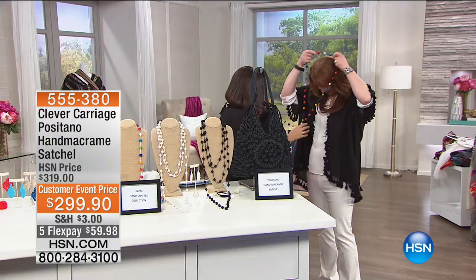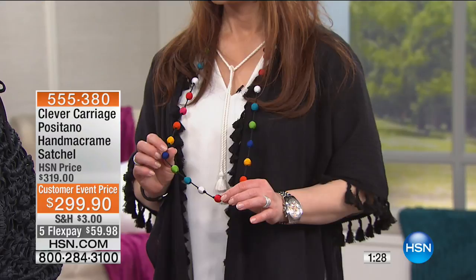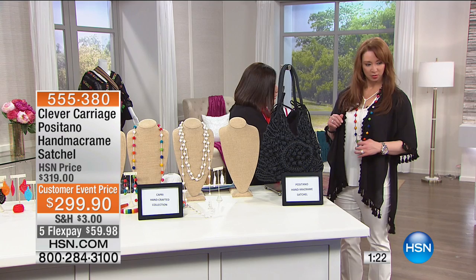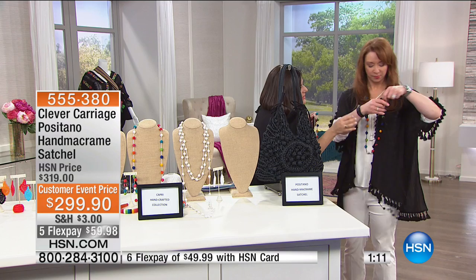But this, I saw in Morocco and I loved it. It's these corded necklaces that are just absolutely fun. And then we added to it hand crocheted pieces over here that literally you can get dressed in 2 minutes. Have a look, it comes in two different colors. It comes in black and it comes in white. And then you can layer it up completely.